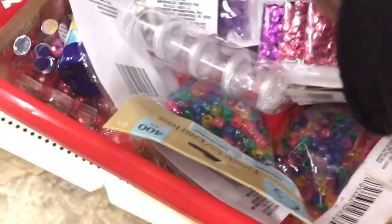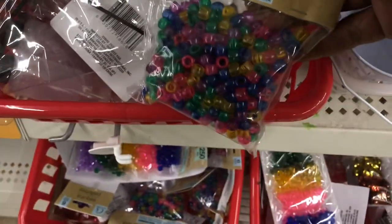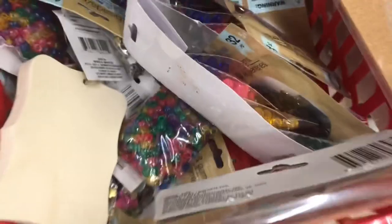Y'all can remember, I did a haul on these right here. These are the ones that I did the haul on. But I'm going to get two more of these. And I'm going to get two more of these. That's really the only thing I came in here for. With these pony beads, they call them beads, this is the beads that we used to, when we was little, my mom and them, when they would braid our hair, they would put these beads in our hair.